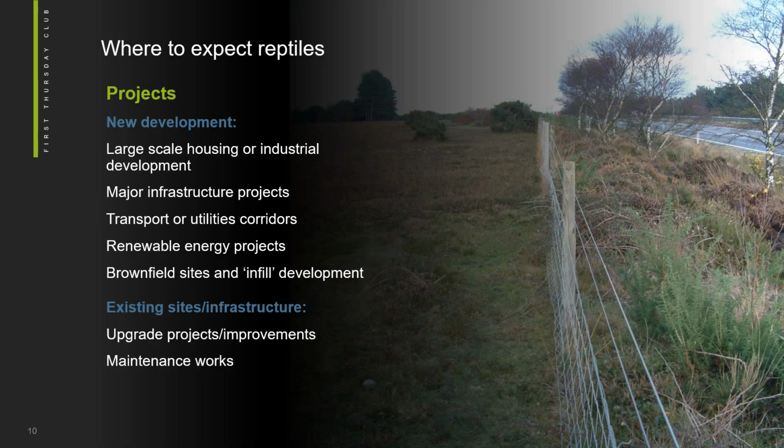So in short, reptiles could turn up in almost any type of project. Sites which have been unmanaged for some time, perhaps derelict industrial sites, or sites which only receive infrequent management might support the largest populations of reptiles.